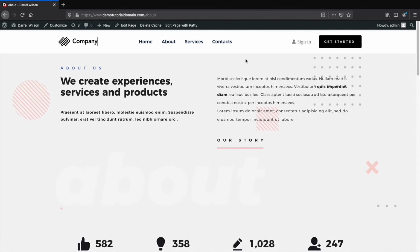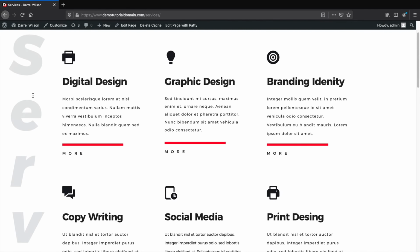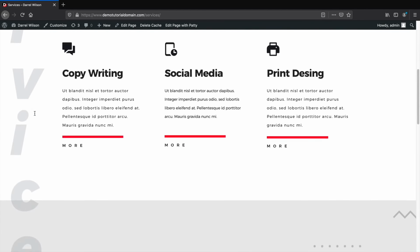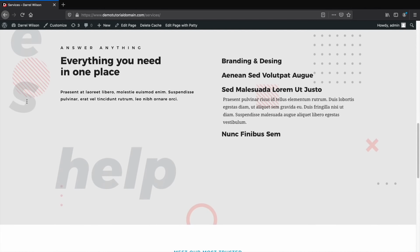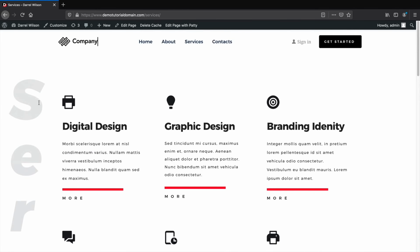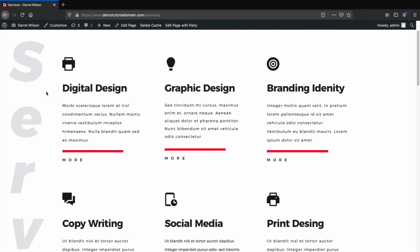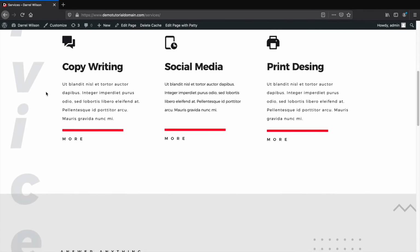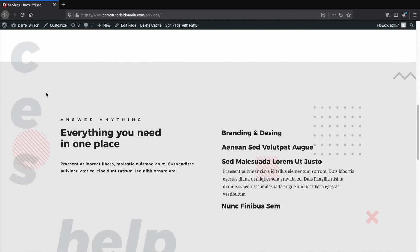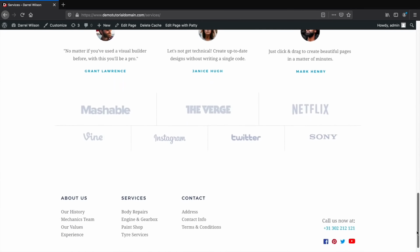Now there is one little obstacle you guys might have. Under the services page, you can see I added this really unique style. So I added this services and it goes all the way down, and then we have this help section. So what I did here is I just added the absolute positioning and I just made the column really small, so it forces the text to go down like that and just gives it that really elegant professional look. So yeah, you guys can go ahead and take a look at this domain.